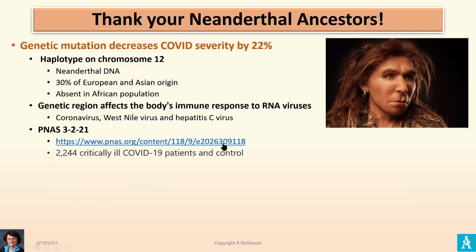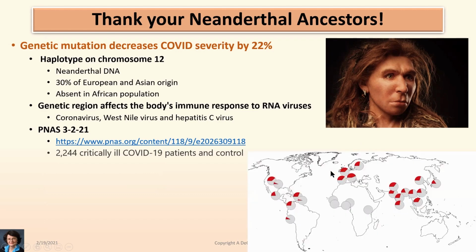So I wanted to congratulate you if you have 23andMe and you have some Neanderthal ancestors. It turns out I do. And the data just came out that you have a mutation on your chromosome 12. And that mutation basically has an impact on how your immune system responds to this type of virus. And it decreases your risk of getting a severe COVID by 22%. So I put a picture of one of my ancestors there that they emailed me from the other side. Just kidding. Now, you need to be aware that these mutations don't exist across the world. There's none of that mutation in Africa, for example. It's a lot in Europe and in Asia. And so that's why we may see some of the difference of severity across the world based on some of those ancestors' genes.